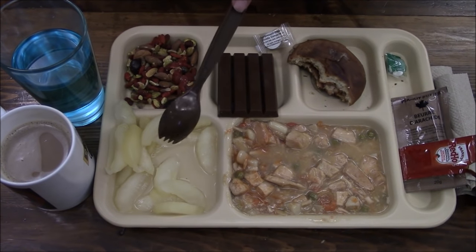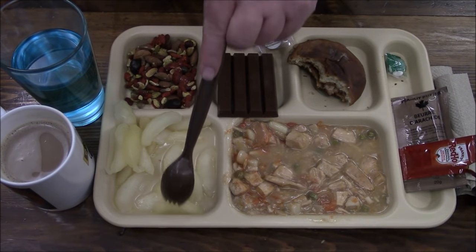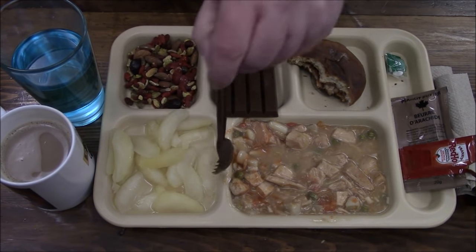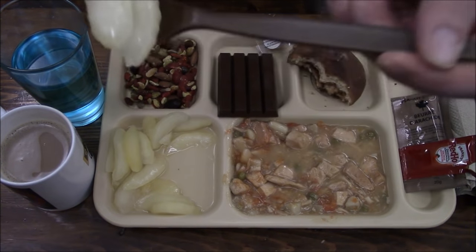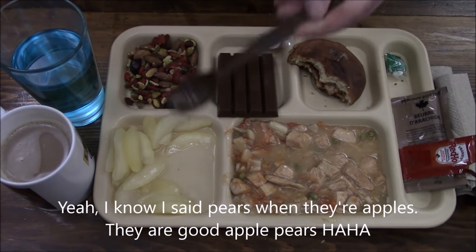These are nice and... They actually have a bite to them. They're not just soft and... No, these are really good. I enjoy it. I mean, it actually tastes like a legit, relatively new pear. It still has that nice little bit of crunch to it. Mmm.